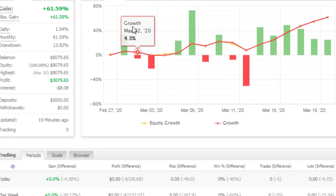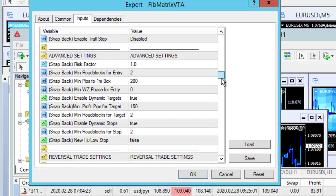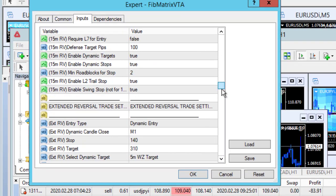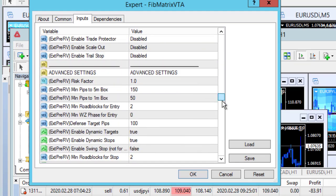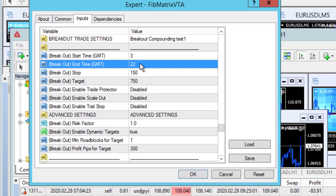But yeah, I'll go over the settings on this. Basically, it's this. I'll show you, and they're in the videos. This is basically the 1530. I keep calling it the 1530 in all the videos. Those are just the time settings, 3 and 22. Honestly, I would change this to 19. I just haven't done it on this account because it's doing well. I don't want to change anything, but honestly, I would probably change this to 19 because rollover is at 20.